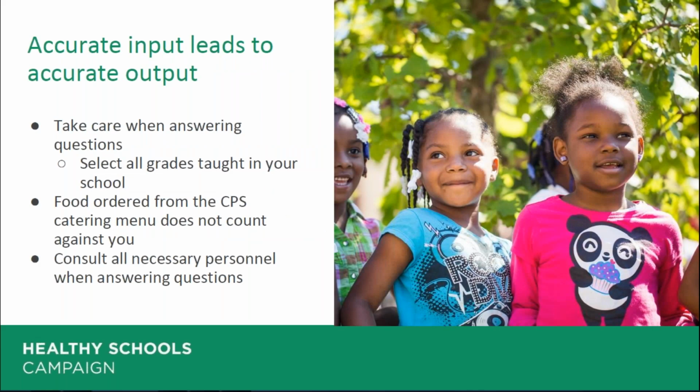So in respect to that, you want to take care when answering your questions. There's going to be a part of the survey where it's going to ask you to select the grades that your school teaches. So you want to make sure that you select all the grades that are taught in your school. If you do not select the correct grade, certain questions will not populate into your particular survey, and that will end up giving you bad results in the end. So you want to make sure that you answer that part correctly.